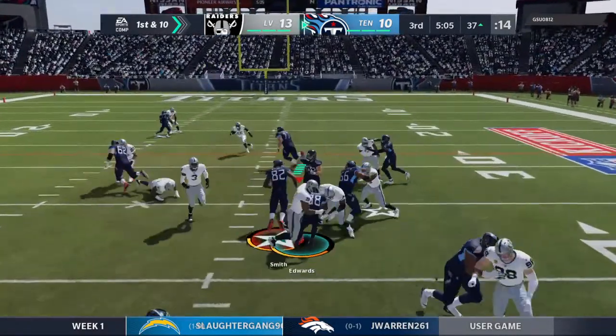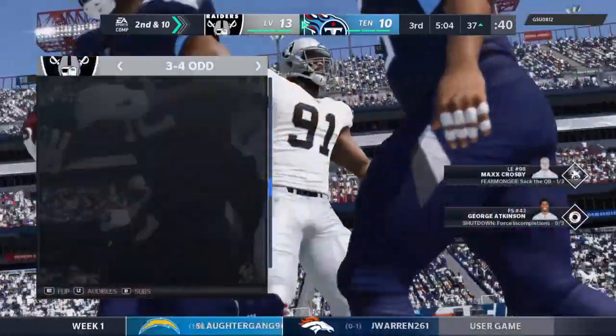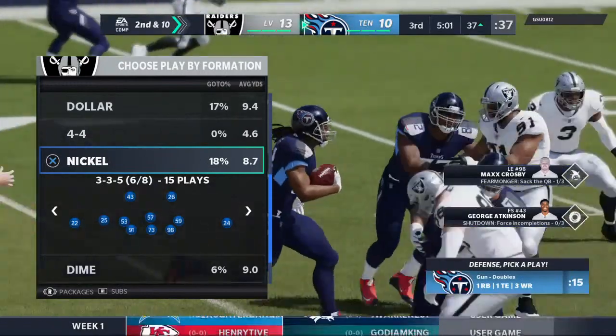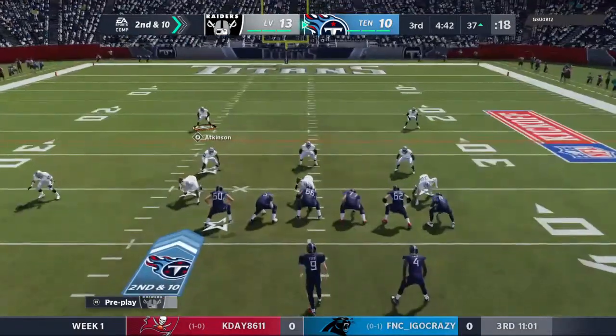Out of the gun, they give to Edwards. And nothing doing. He's immediately taken down at the line of scrimmage. Officially no gain on the play, and it's second down. So after the run for no gain, here's 2nd and 10 at the 30.